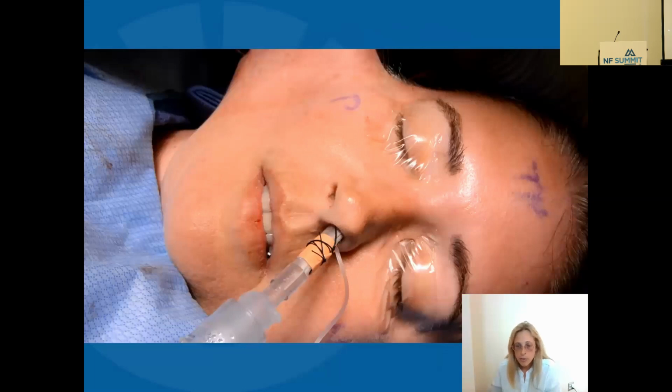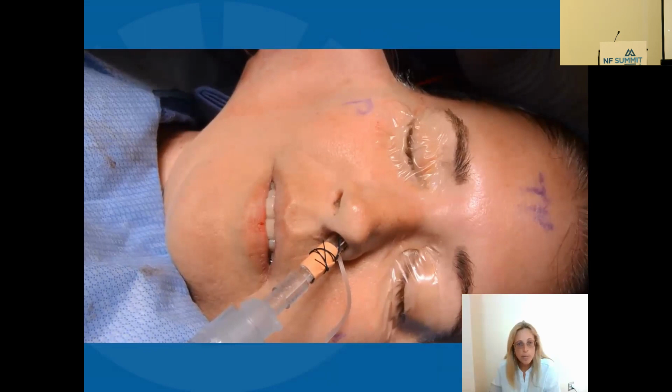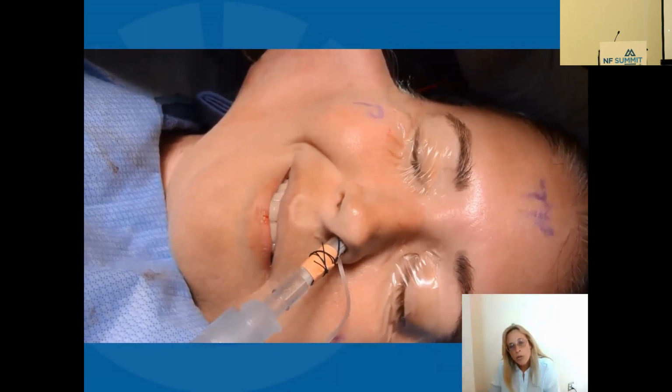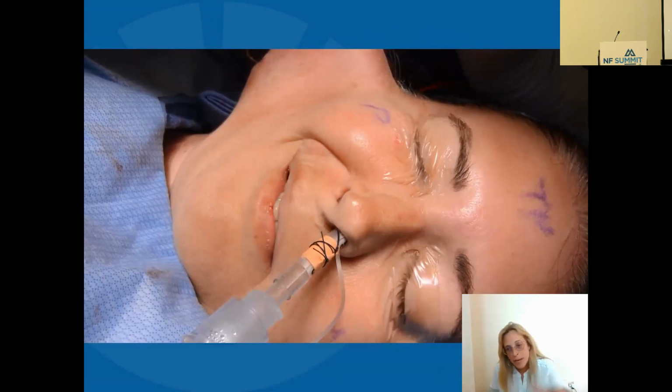Basically when we open the donor side, we stimulate the different branches and we find a very nice branch that makes a smile, just like that branch that I'm touching with the nerve stimulator, and we're going to actually cut that branch and sew it to the sural nerve and bring the sural nerve across the face in preparation for the second step.